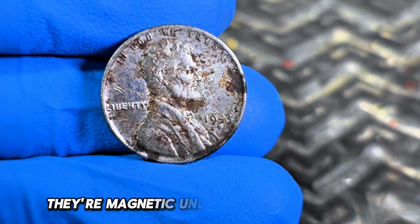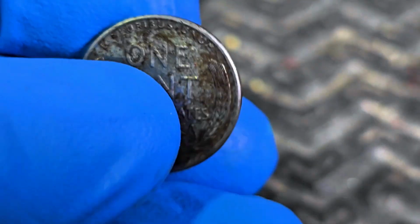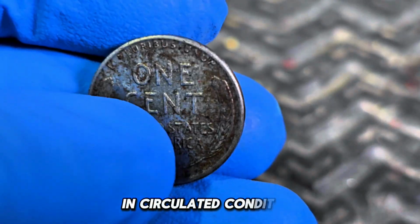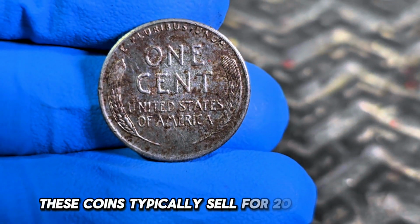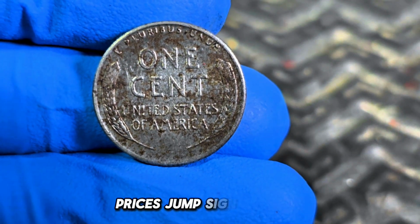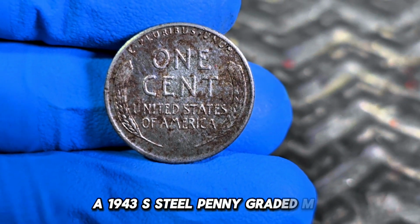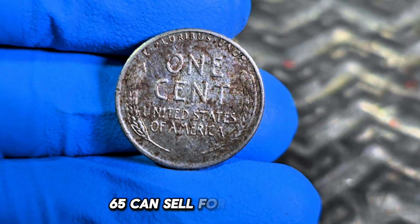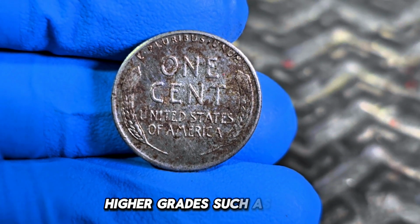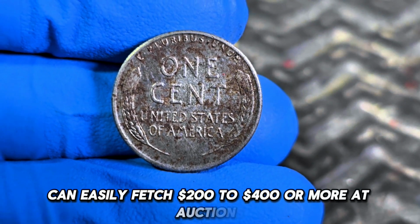They're magnetic, unlike most other pennies, and they often corrode or rust if not properly stored, making high-grade specimens much harder to find. In circulated condition, these coins typically sell for 20 cents to $1, but in uncirculated condition, prices jump significantly. A 1943 S steel penny graded MS65 can sell for $25 to $50. Higher grades such as MS67 can easily fetch $200 to $400 or more at auctions.